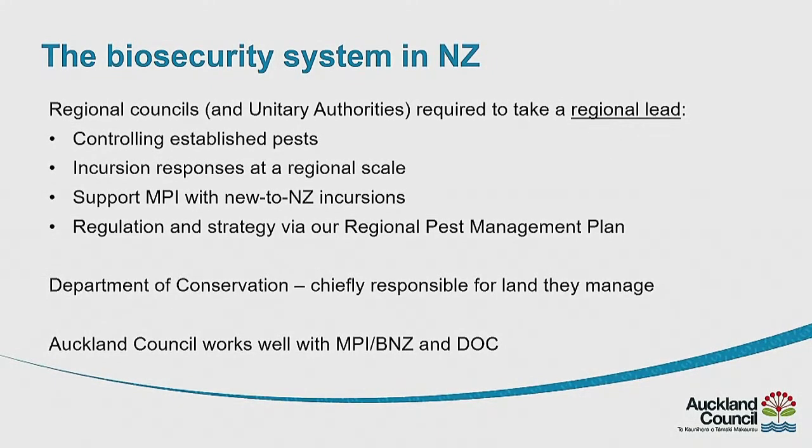DOC is involved in this, but they're chiefly responsible for land they manage, and so don't play such a big part in the kind of response that we're talking about. I'd just like to note that Auckland Council works well with MPI and DOC on these kinds of things.